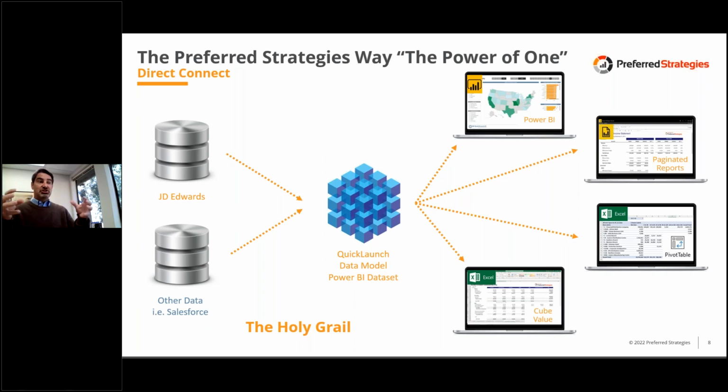And then it's shared logic. Gross profit only lives in one place. Now we're going to still build reports from that in Power BI and Excel and so on. But really, it's kind of getting the secured, governed way at getting at the data.